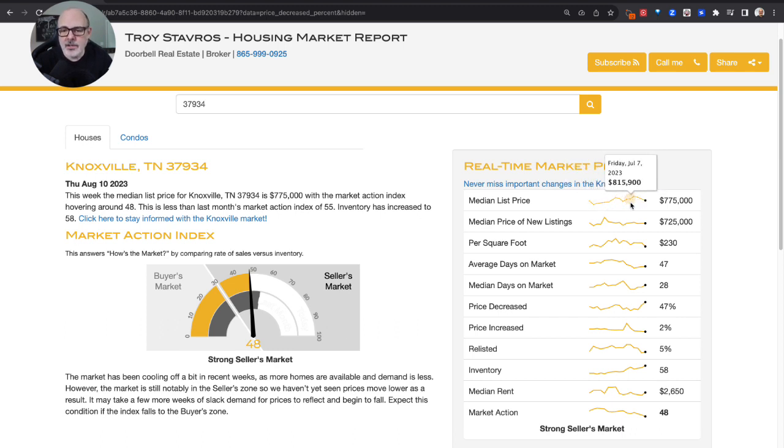And the reason that there are big fluctuations is because there really aren't that many homes available on the market in Farragut. So if you get a listing that comes on the market that is super expensive, obviously it's going to skew this trend line up quite a bit, and then it'll come back down as things even out.